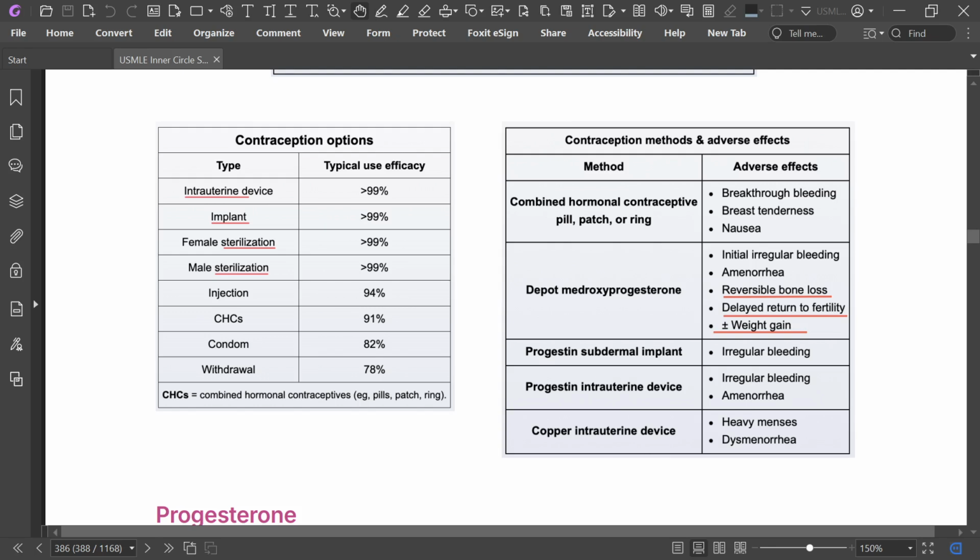Contraceptive counseling should be patient-centered and take into consideration patient-specific factors like medical history, the risk and benefit profile of various contraceptive methods, and the patient's future fertility desire. This is a very high-yield thing you need to remember before giving contraception.